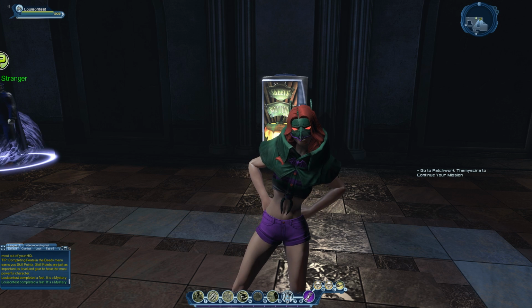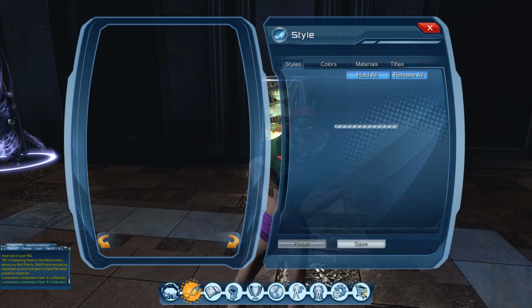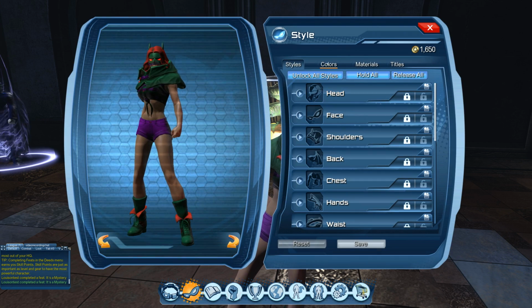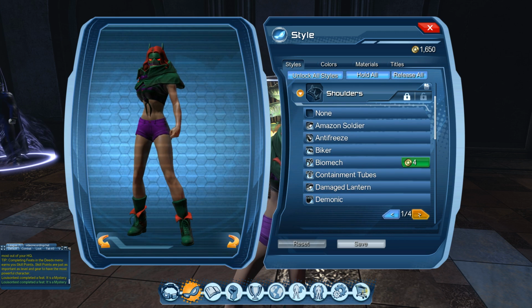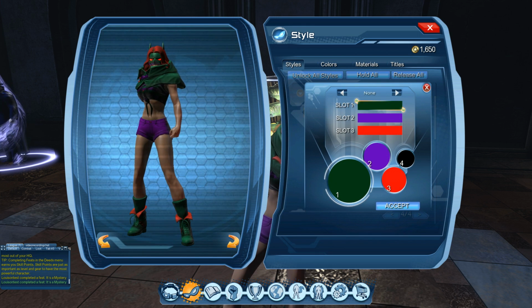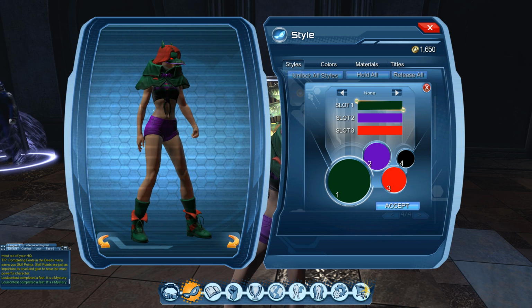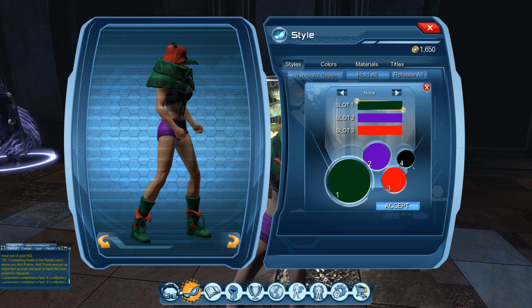If you go onto your On Duty menu, you can switch around your colors within the style tab area. So if we go into our shoulder section, as this is a shoulder style, the Victorian Detective Cowl, you can probably switch around the colors depending on what you want. So the slot one, which is the main shoulder shirt, I call it a shirt because it looks like a shirt.